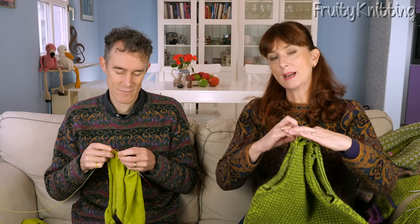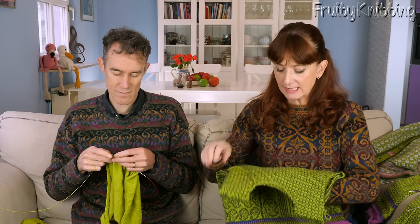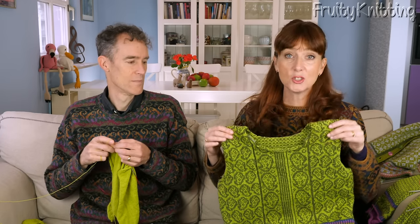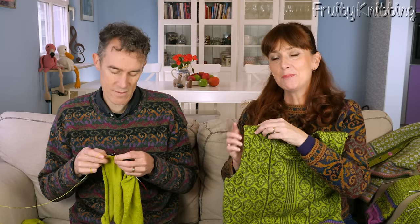And I did tell you back in that episode that I was thinking of ripping it back and redoing it and knitting the checkered pattern on a larger size needle than the paisley pattern. Well, I did do that. I ripped it right back to the underarms and re-knit it. And back in episode 108, I can remember telling you a very convoluted way of how I was going to manage it. And I think it involved 4 needles.